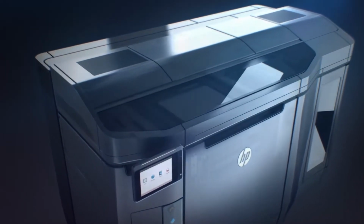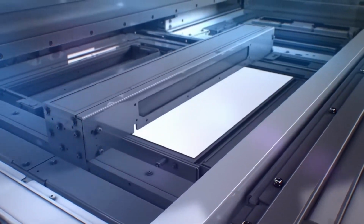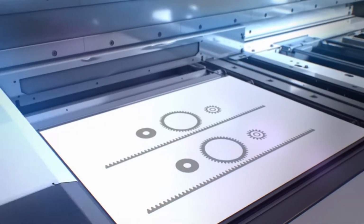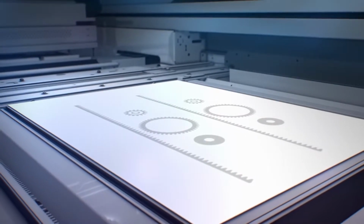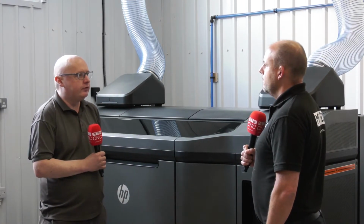So we assist in the installations, make sure everything goes smoothly, and most importantly, we give that transition between the customer and HP. Also, with the experience we've got of what quality is expected from the printers, we can make sure during that week of installation that they get that from the word go, and that they've got the extra knowledge they need to be up and running from day one.